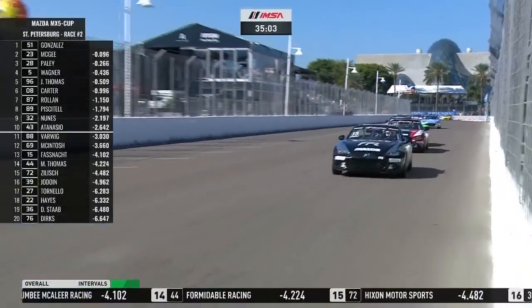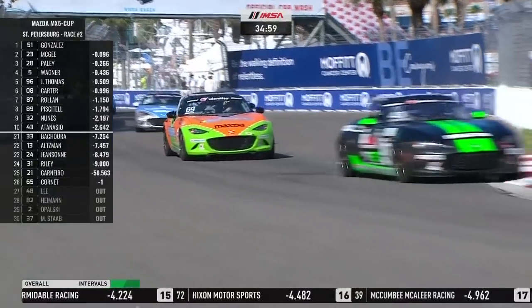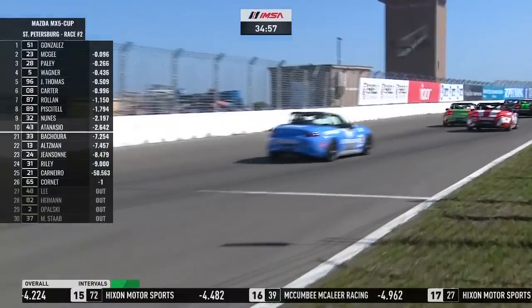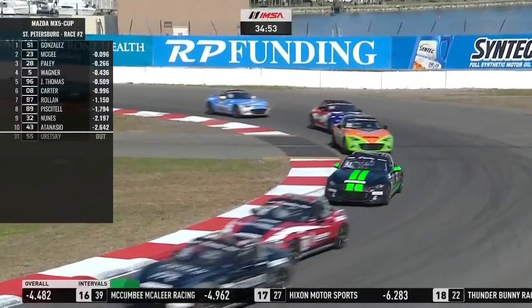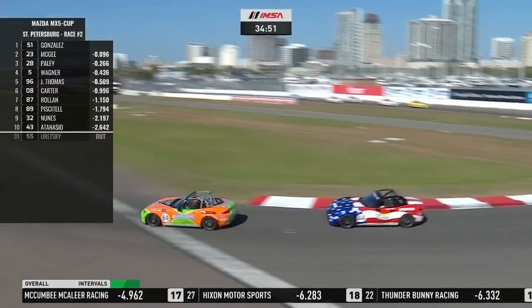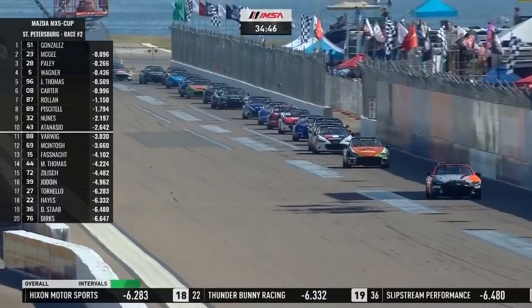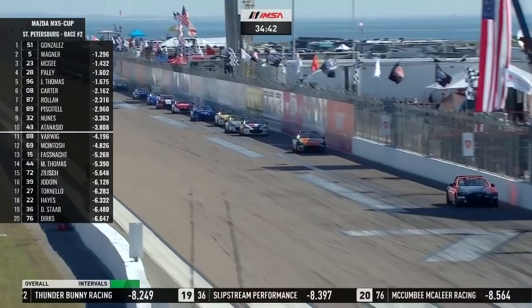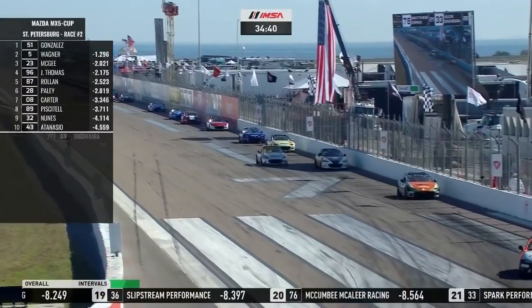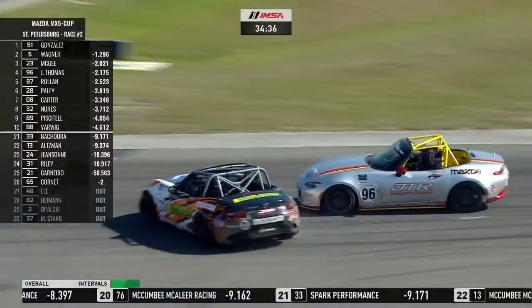On the wall, the black with bright green stripes at turn 10. That was a brush of the wall at the very, very least. Let's see if that slows down that particular car. I think that was Varwig in that car, or was that Atanasio? It was Atanasio, yes. The timing screen's just changed. So he's lost a couple of positions there.